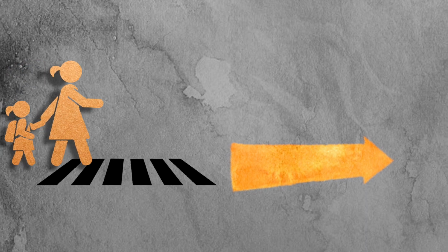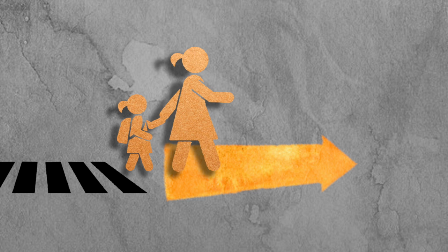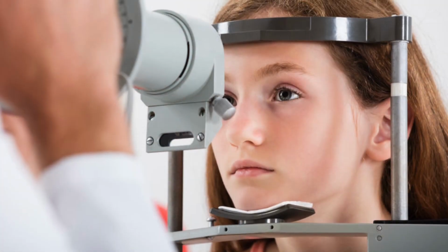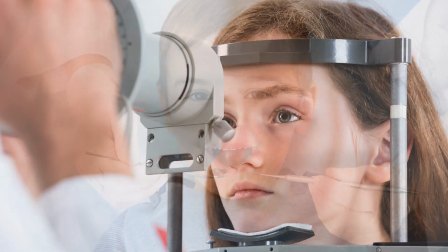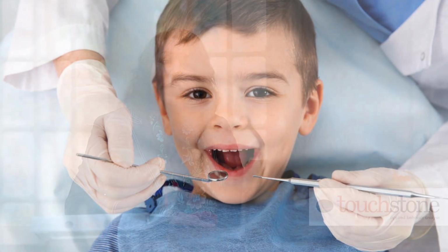Here is the map we need when selecting treatments for our kids. A clear, distinct path from the time of diagnosis to safe, effective, substantiated treatment. Sometimes this straightforward path is available to us when our kids need health care. A child that has vision challenges, we go to an optometrist or an ophthalmologist for vision care. Or maybe the child has a cavity, we go to the dentist for a filling. In these situations, we aren't faced with a wide variety of conflicting options.